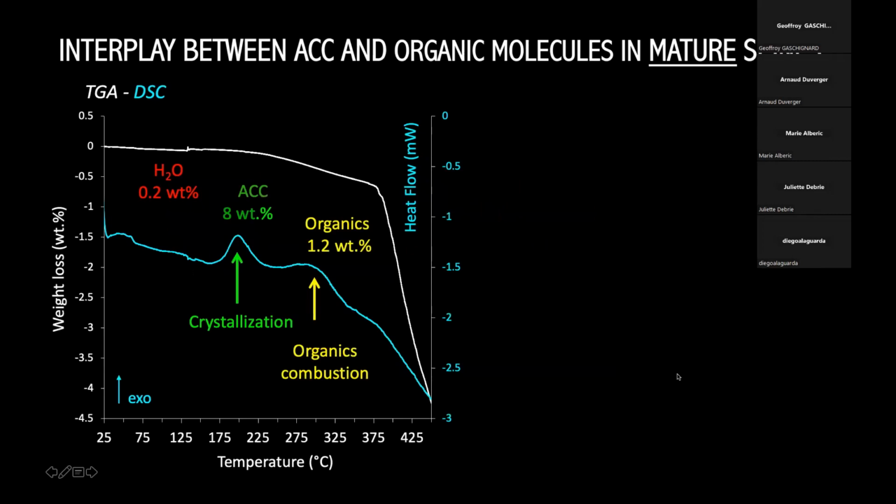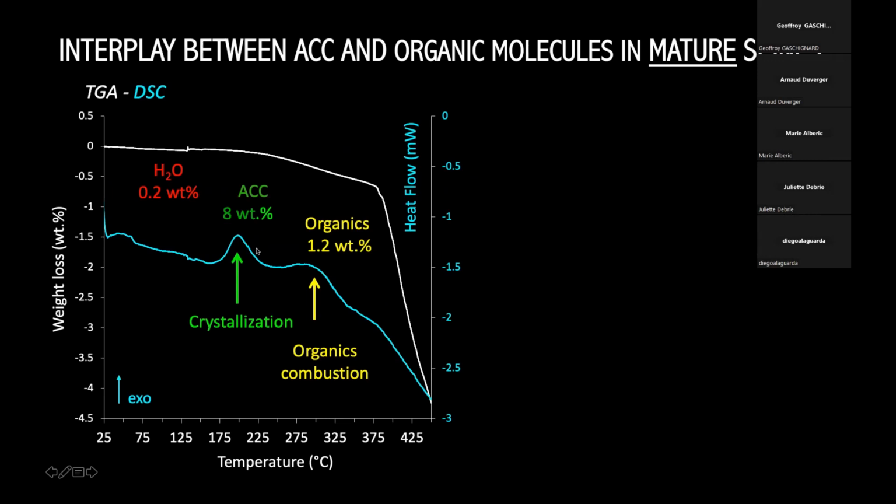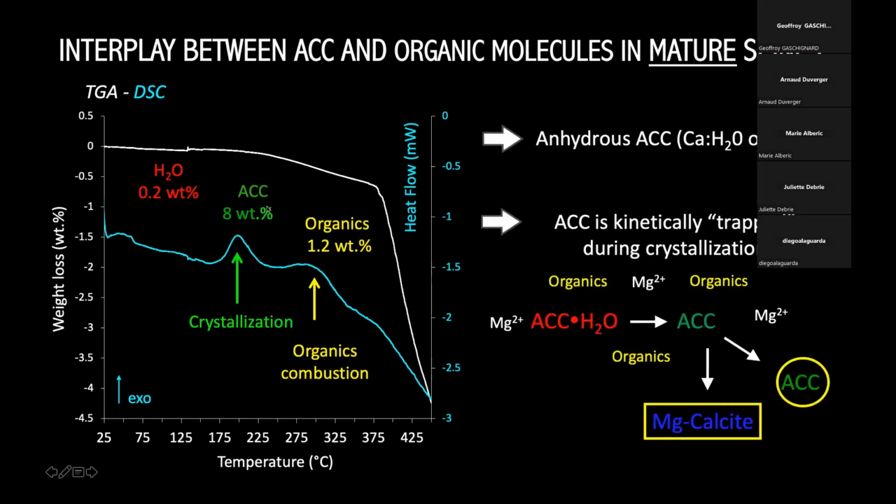So we perform TGA together with DSC, and again we identify the crystallization peak, and by integrating we identify 8% of ACC. And because we had almost no water loss, we could show that it was anhydrous. And if you remember from before, all the stabilized ACC evidence in biology were all hydrated. But this one was anhydrous with 0.1 to 1 ratio of water to calcium.